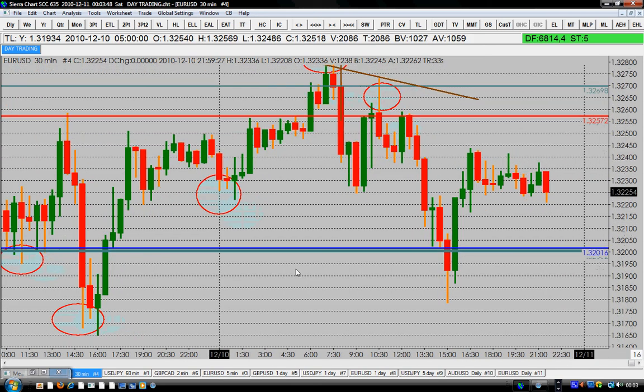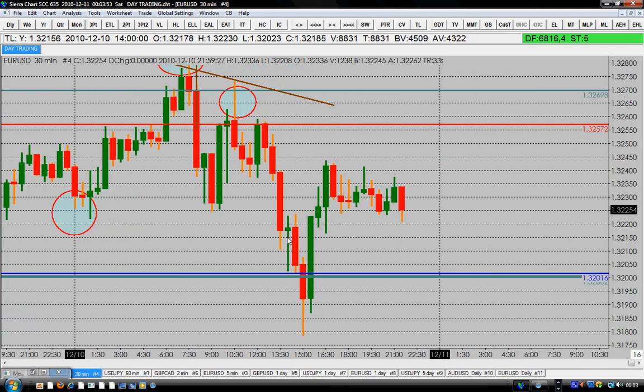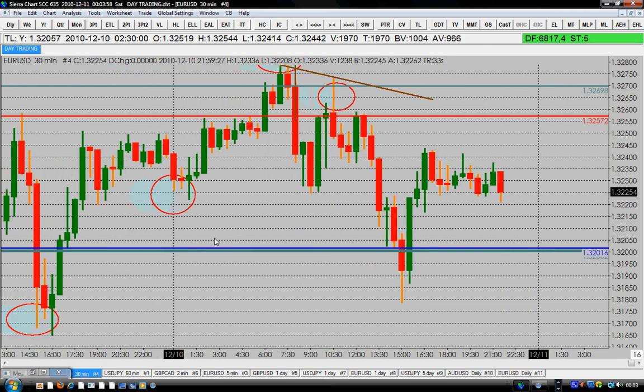We will see on Monday what will happen, because right now we know the reason why people are selling: they are selling because the stochastic on a daily chart is overbought.